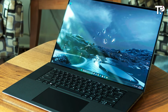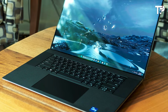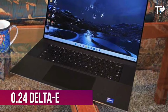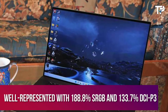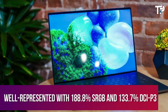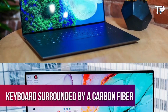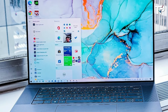With a 16:10 aspect ratio, the IPS panel boasts some impressive specs for editors looking for a laptop with color accuracy. There's the 0.24 Delta E, and color spaces are well represented with 188.8% sRGB and 133.7% DCI-P3. It's a sleek machine, chassis beautifully designed in machined aluminum, and keyboard surrounded by a carbon fiber that will be very comfortable during those long editing projects.